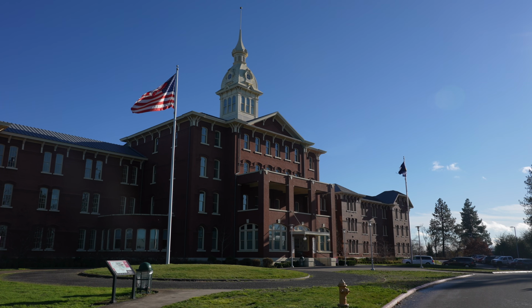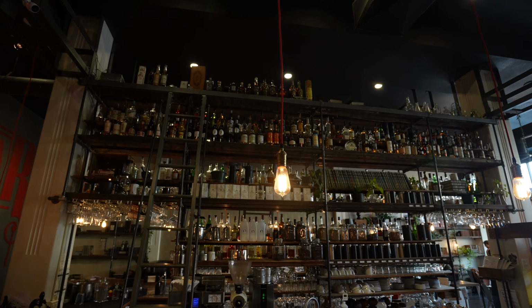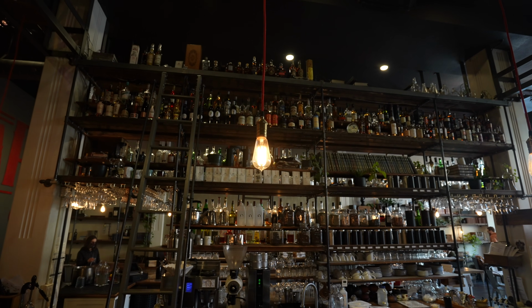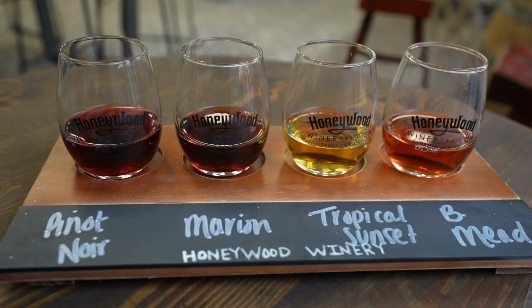Salem, Oregon is the state's capital and is located right in the heart of the Willamette Valley. It's a fun city to explore with history, wineries, hiking trails, and restaurants. Salem sits right on the Willamette River, which is a beautiful landmark right near the heart of the city.